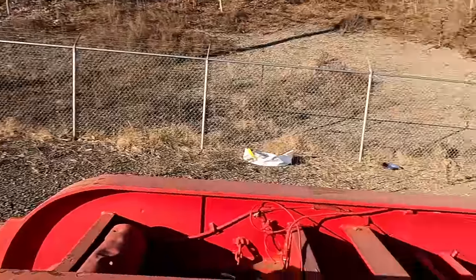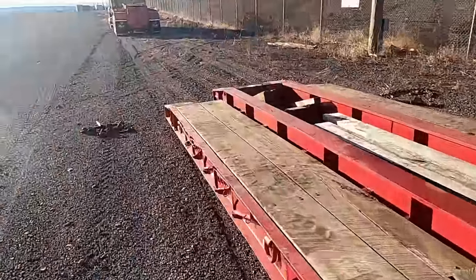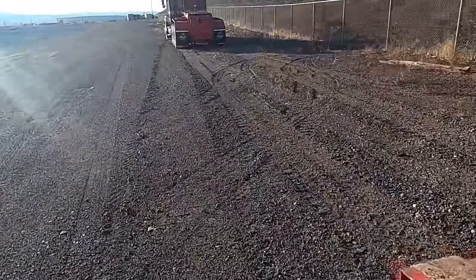A valid question to ask is, will the building fit in the well? We might be leaving the lowboy here and going back for the black trailer.